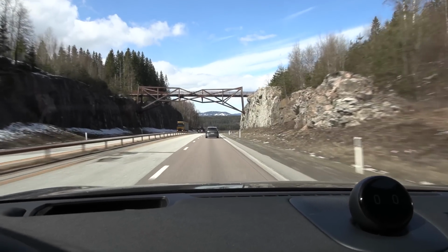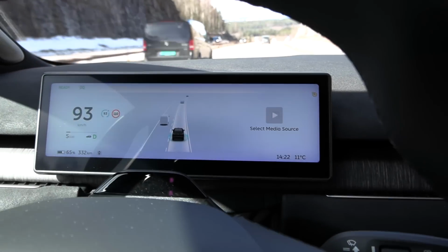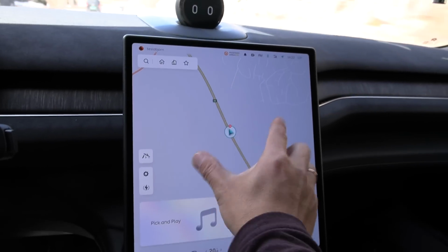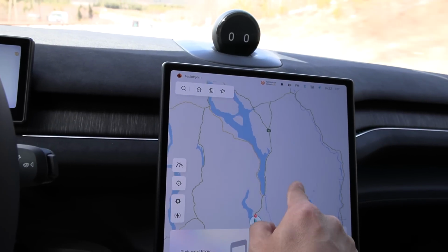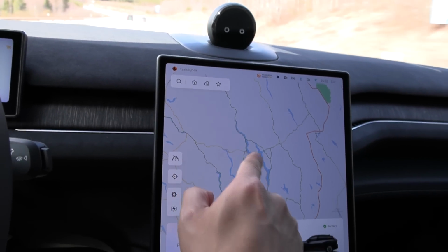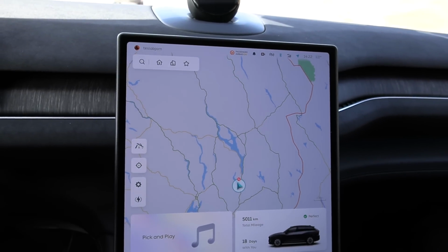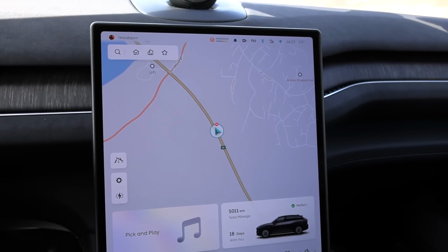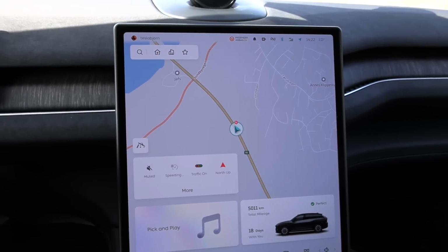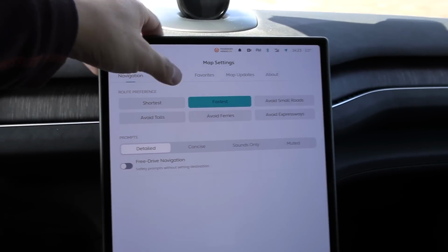Alright, so now we're doing the 90 test. We will drive all the way to Rudshøgda. Yeah, I have to do 93 on the speedo. So I can show you here, this is also a little bit clumsy. Here, you see Rudshøgda is over there, but this navigation will auto zoom back again. And I try to fill in the settings. Try to find out where there is some kind of map display here.